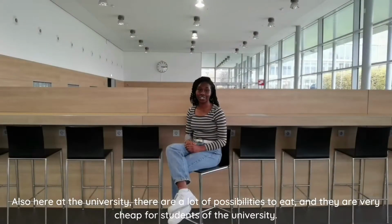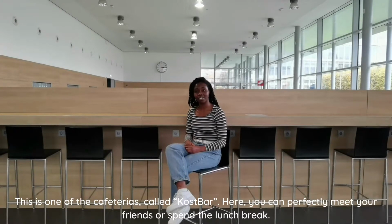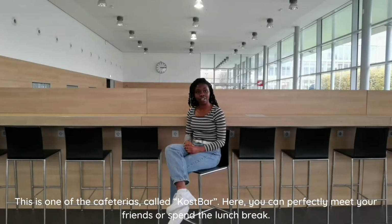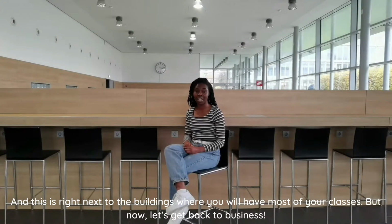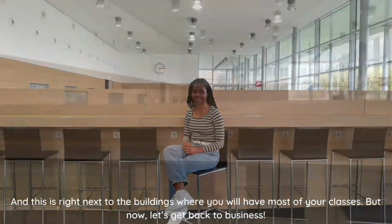Also here at the university, there are a lot of possibilities to eat, and they are very cheap for students of the university. This is one of the cafeterias, called Kostbar. Here you can perfectly meet your friends or spend lunch breaks. And this is right next to the buildings where you will have most of your classes. But now, let's get back to business.